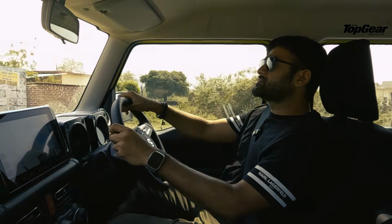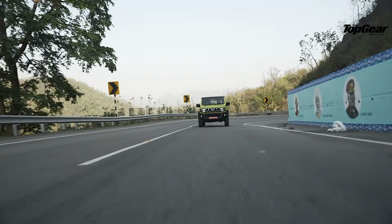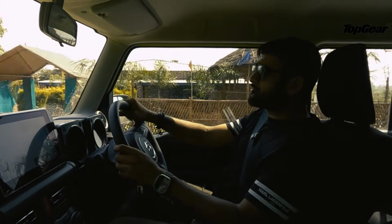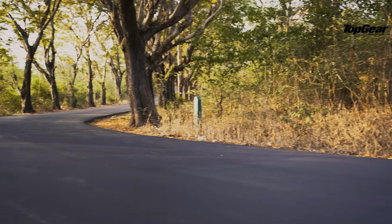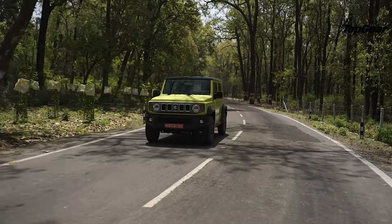Yes, if there is a 2-liter engine, this might just catapult it to something else. But frankly, you're good with this. This also makes it fuel efficient, though we'll test it when we get it for long term. The driving mannerism of the Thar petrol feels more refined than the Thar diesel, but it doesn't feel the same when you compare that with Jimny. I have to give it for that with Jimny.